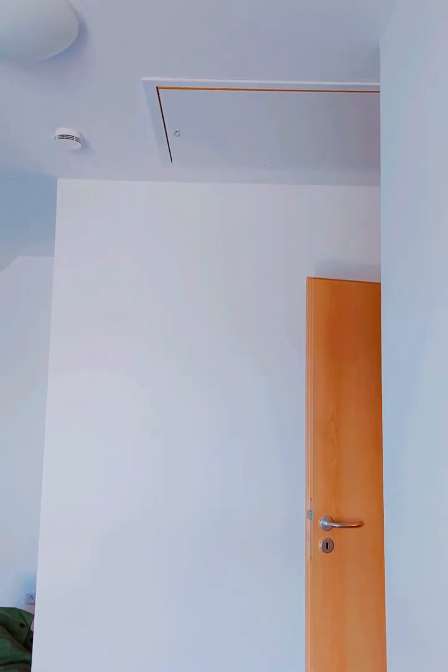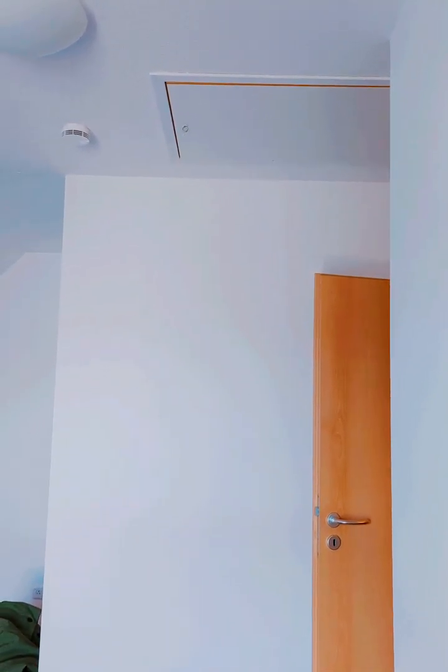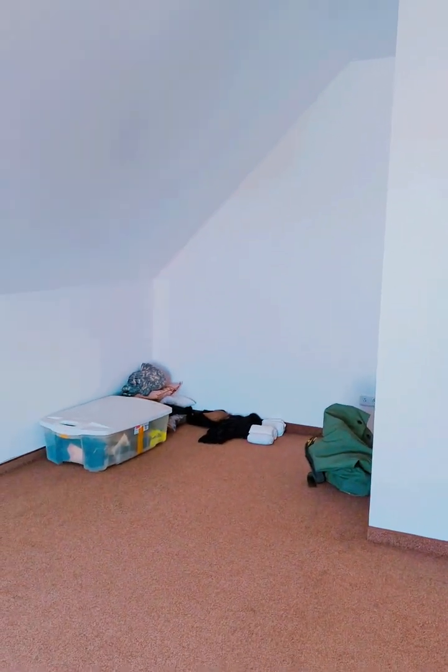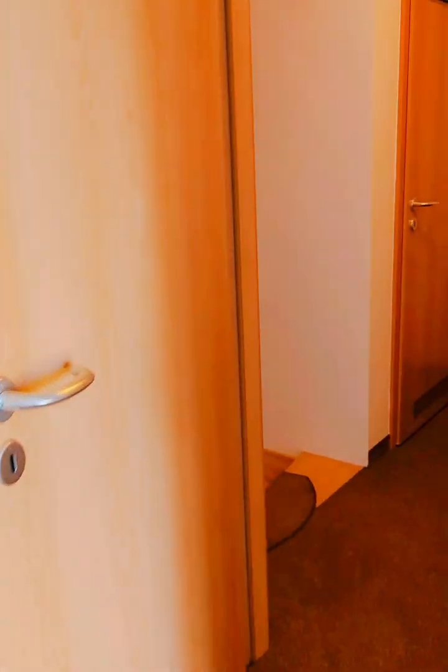Oh, and up there, I forgot to tell you guys that there is an attic that you can stand up in and walk around comfortably, but it's an attic, so we're not going to have problems of going up and down to store things. But yeah, so coming out, let's go back downstairs.